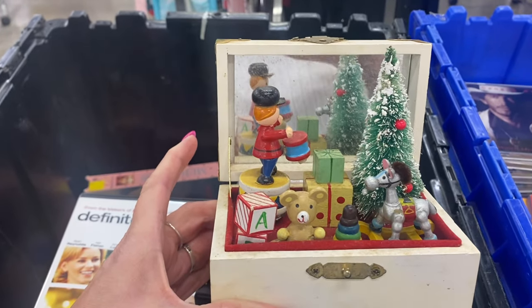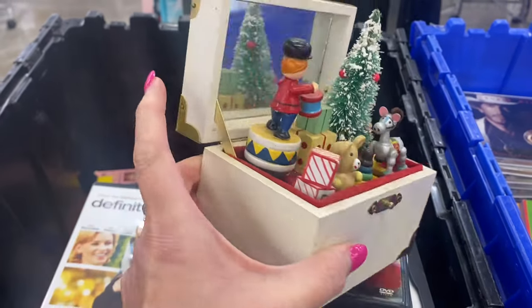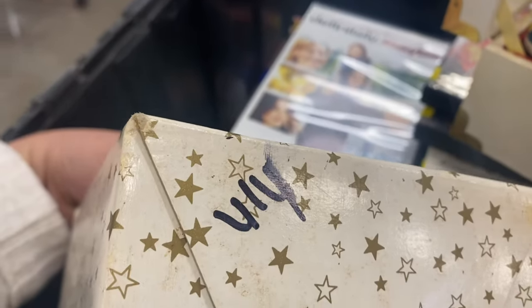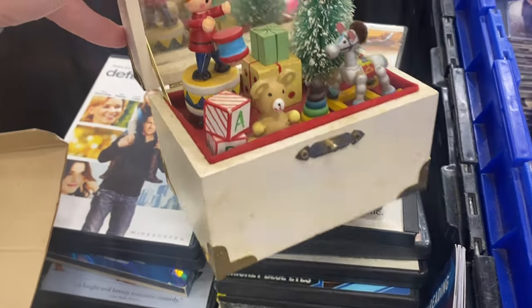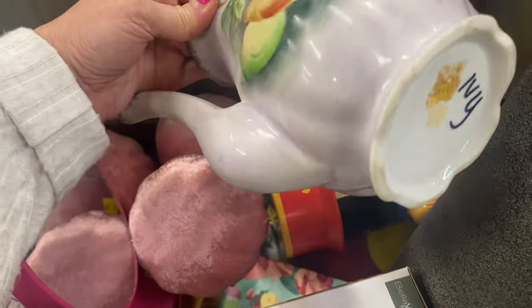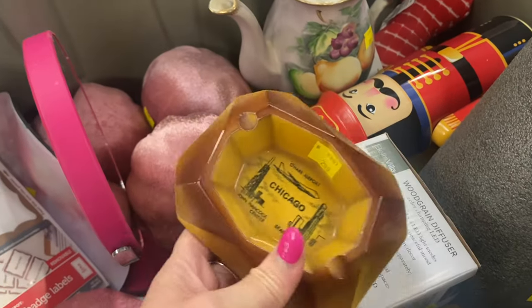Let's see, it's cute. Dashing through the snow, maybe? I think it's cute. It does need to be cleaned up a bit. It is in its box. It is $6 yellow, so $5.99 yellow on there. That's cute. I do see this here, but I do not see a lid with that. It is cute though, but I need to find a lid with it.